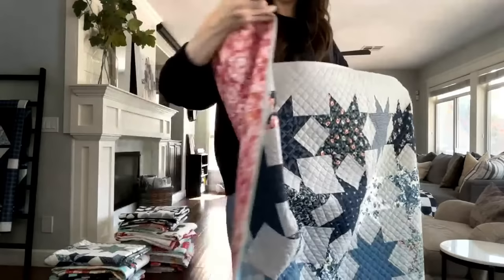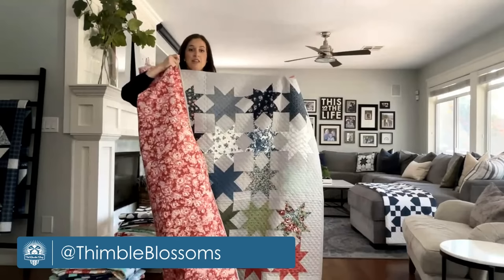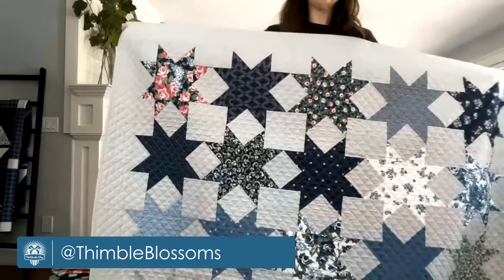And it has this pretty pink floral on the back, which is a little unexpected, I feel like, for this one. But I went the wrong way. Super fun. So you can find that just on my Instagram, at Thimble Blossoms. And it's just a free pattern. You just swipe over and you can see the slides and I'll show you how to make it.